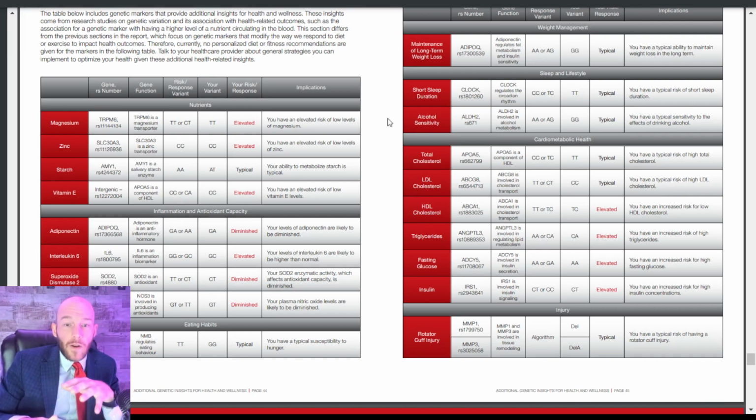You're going to see a little bit on hunger hormones over here. You're going to see a little bit on insulin, fasting glucose, your LDL, your HDL. There's a lot of different information, like even with sleep. So some people are at risk of sleeping shorter than other people. So there's some things you can do about that. And that's like the circadian rhythm. But you can also look at like host clock genes.